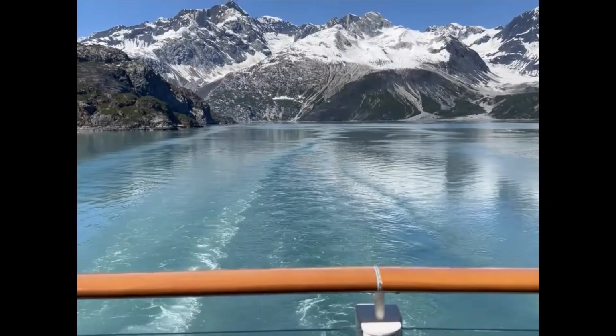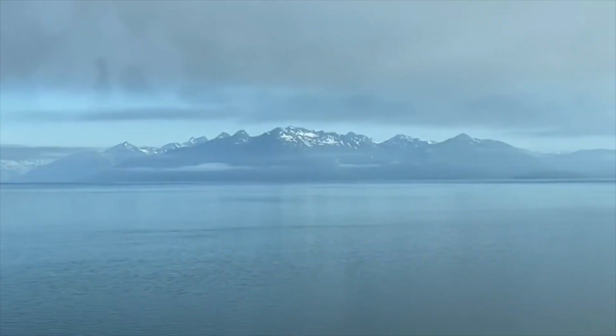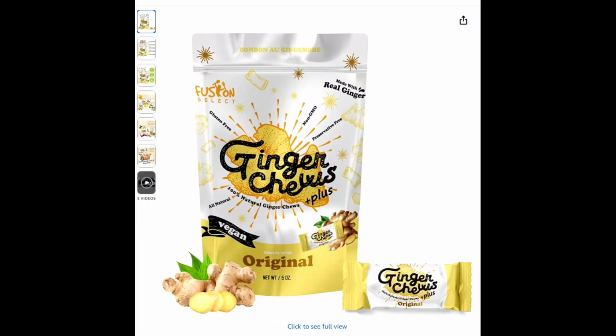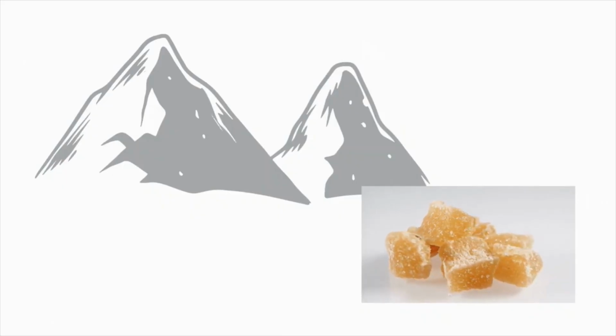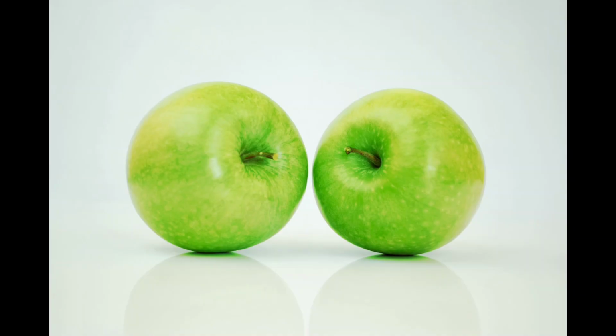Item number 7, motion sickness remedies. While an Alaska Inside Passage cruise is not as rocky as open ocean sailing, people can and do get seasick. These ginger chews taste great and can be settling and comforting to your stomach, but if you need something stronger and more effective, make sure to bring it along with you. Cruise lines often supply green apples to passengers as they say those help to combat motion sickness.